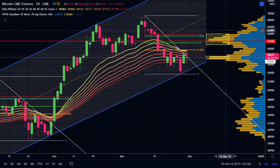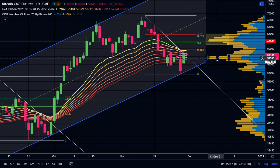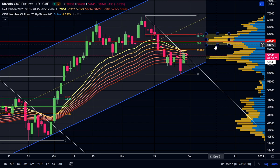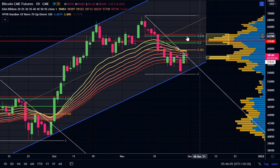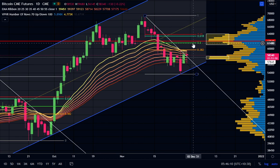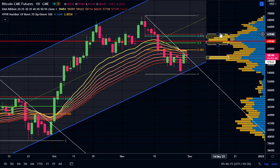Pulling up the VPVR now, we can see we have a spike lower down here at 57,330 to 58,160, and we are currently just above that, and we'll have to wait for this daily candle to close. We also have this spike higher up on the VPVR. The point of control is at 62,000, and the range of this possible resistance is mainly between around 61.5 to 64,000.